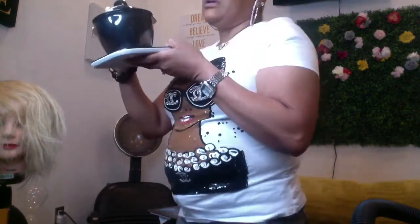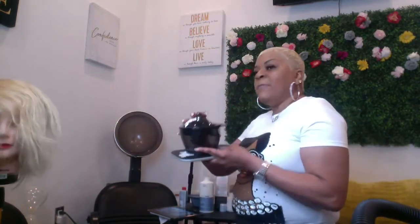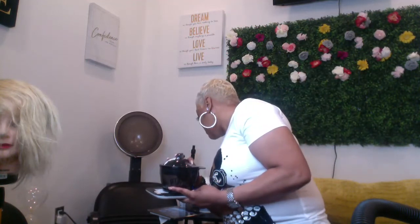This is my mixer that I use as well, okay? I use a mixer instead of me constantly rolling and using my hand to mix. And most of the time when you mix it, you still got lumps in your color. The mixer will help you avoid that, okay? It helps you avoid having lumps and bumps, and it helps smooth out the color. It's going to make your color stretch a little bit more, okay?